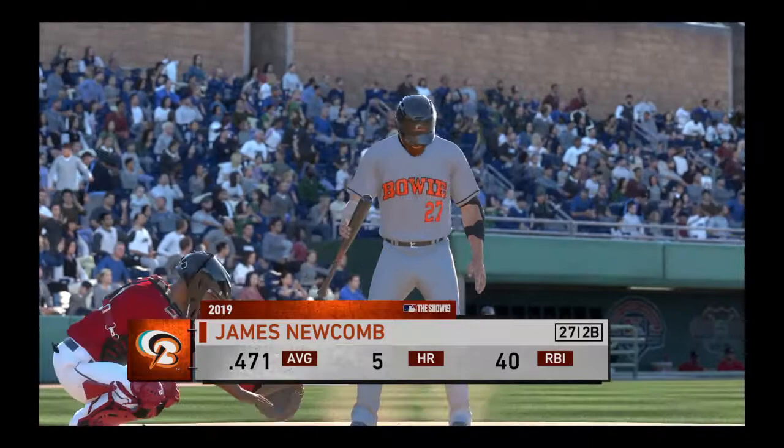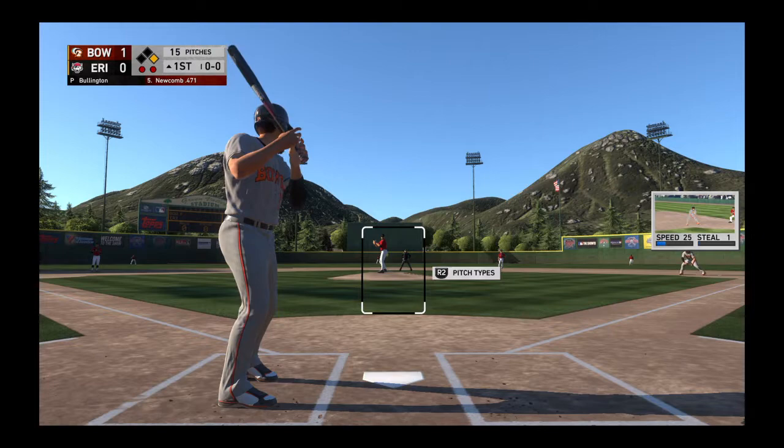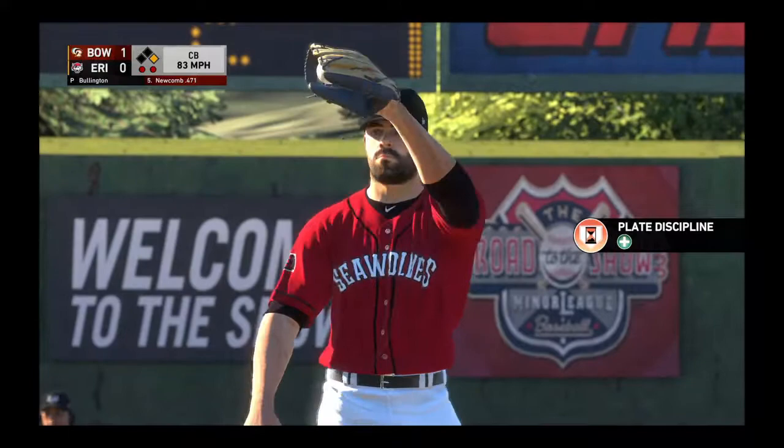Digging in, James Newcomb, as he'll get his first opportunity in this one. He comes set. Here's the nothing and nothing pitch. 1-0. Fellas, you take a look at our homestanding ball club as they come into this one tonight.